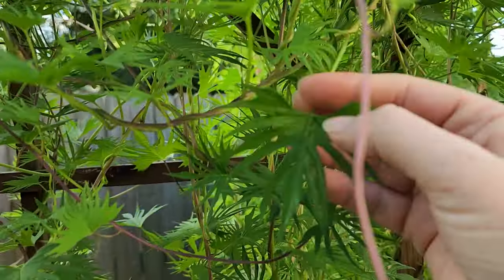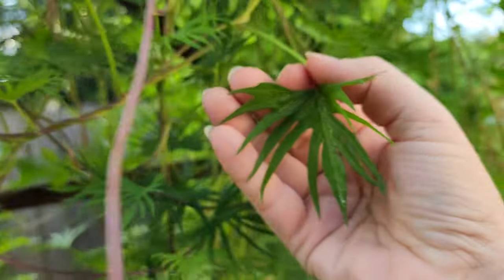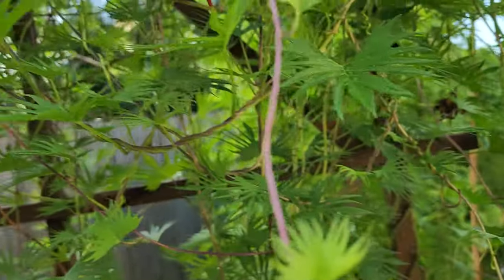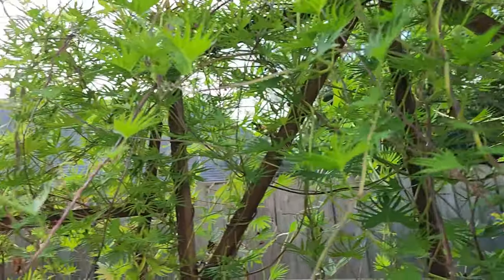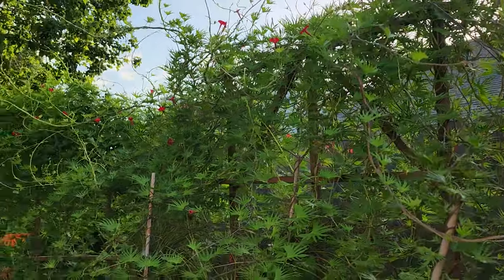It is a nice vine. It's an annual that grows very easily from seed. Let's see if I can get a picture. The leaves are airy, and right now it is just starting to fill in on the trellis.